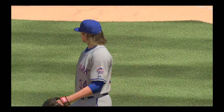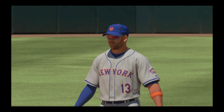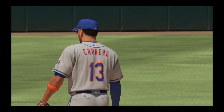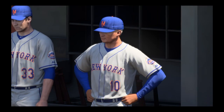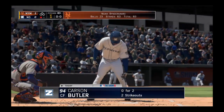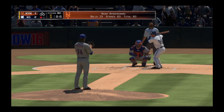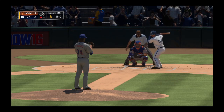And just another outstanding pitch right there. And it's not easy to do with so much on the line here in the 8th inning. But he's now down to his final 5 outs. Now to the plate, Carson Butler. He'll look to bounce back after striking out his last time up. Well, at the very least, he went down hacking.